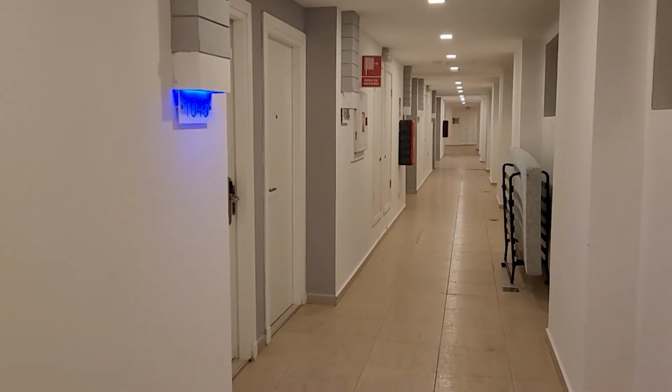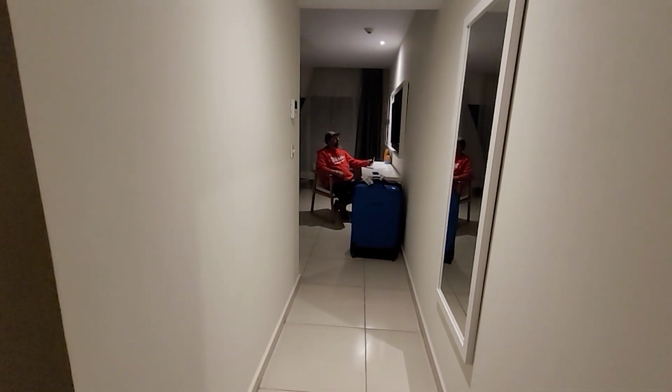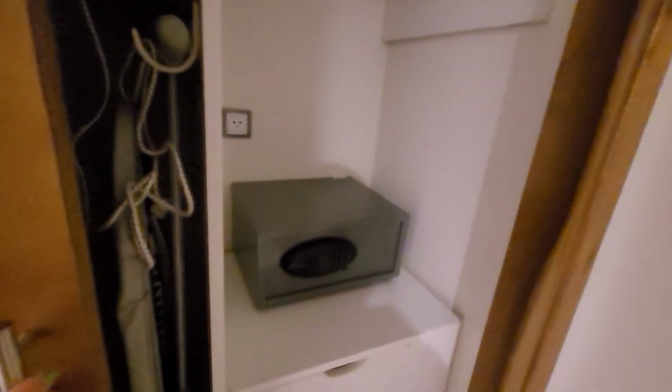Coming down the hallway to the resort, you have room 1045. This is the door entrance. When you come in, you're greeted with somebody. Just kidding. Closet with a spot to hang clothes, an ironing board and an iron. On the other side, you have a safe, some drawers, and an extra blanket.